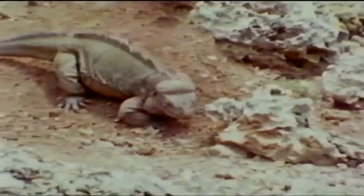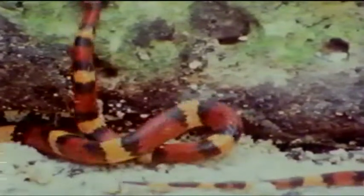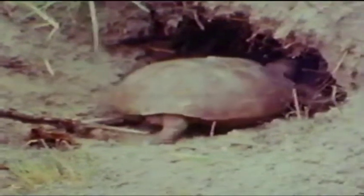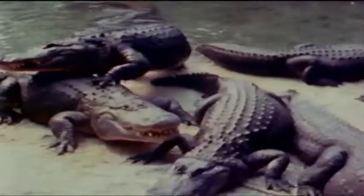Reptiles hatched from eggs. Reptiles with stubby legs. And some can move without those legs at all. Reptiles below the ground. Reptiles are hanging upside down. Animals that slither and that crawl. They're a part of nature, one and all.